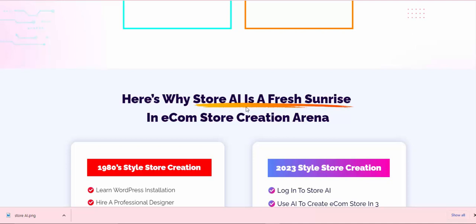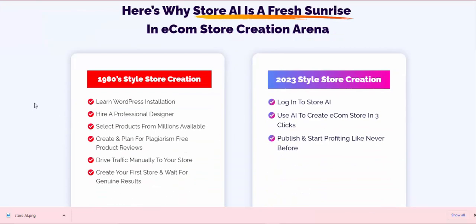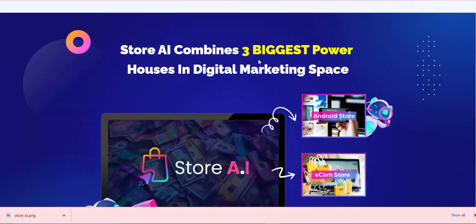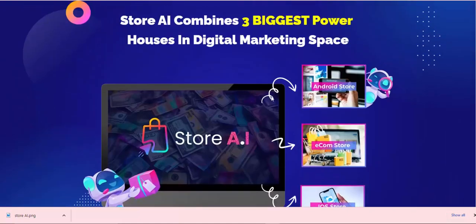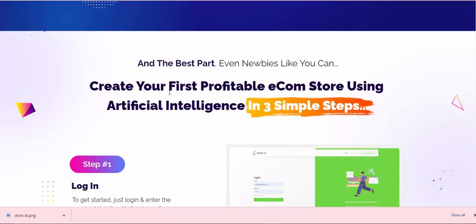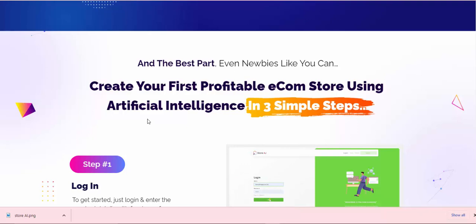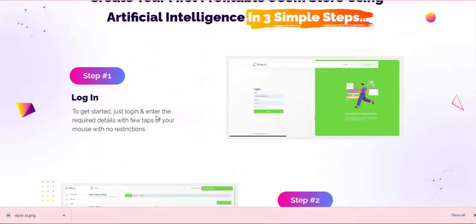Now let's see why Store AI is a fresh sunrise in the eCom store creation area. Old style store creation versus new style store creation. Login to Store AI and create an eCom store in three clicks, smart and profiting like never before. Store AI gives beginners power in digital marketing. Now let's see how to create your first profitable eCom store using artificial intelligence in three steps.